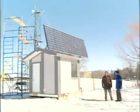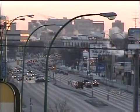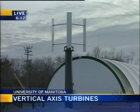Each of these units costs roughly $10,000, plus installation, which is why Stuart isn't expecting a lot of sales from private homeowners. Still, he does believe there is a market for the windmill. Certainly there's been a lot of interest from the province and from Manitoba Hydro. And if he can generate even more interest, Stuart says one day downtown Winnipeg could become an urban wind farm. Alex Stuart of the Global Wind Group says the energy generated by this very one turbine could be enough to reduce a person's bills by roughly 1/3.